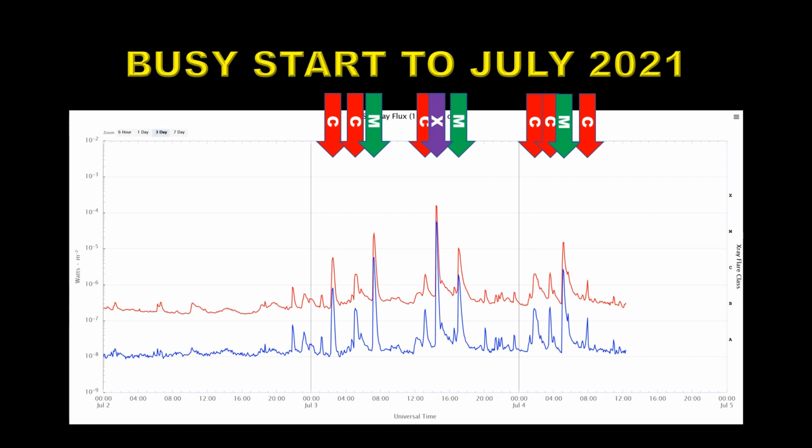Now, nobody could have forecast this because, first of all, this region formed just as it was going over the west limb. And so none of us could see what the sunspot structure or dynamics were, or what the magnetic configuration of the region was. So this was almost an impossible prediction to make. But nonetheless, I'm pleased we're starting to see X flares. It means that solar cycle 25 is truly taking off.